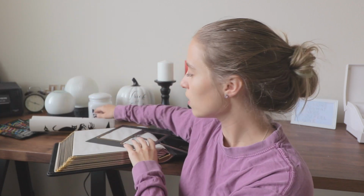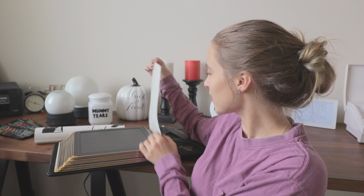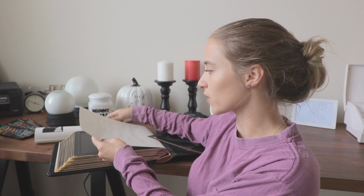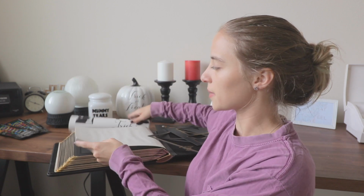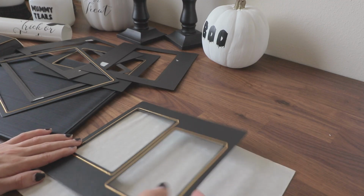I was originally thinking about putting the vinyl straight on the wall, but so that I can reuse them over and over, I think I'm gonna take out this paper that came on the inside, just because it's a little more vintagey and worn, and I'm gonna put all the vinyl on these and then put them within the frame. There's so many possibilities, and that's what I love about these DIYs, is you really get to be creative and make it your own.